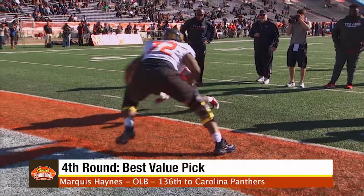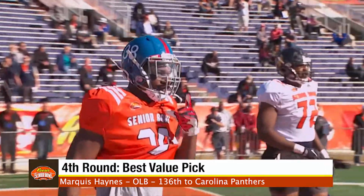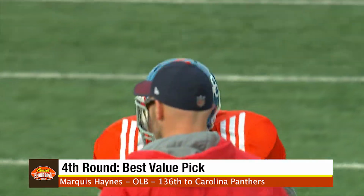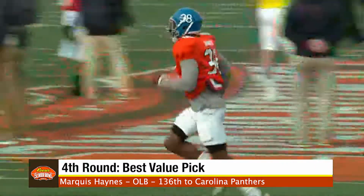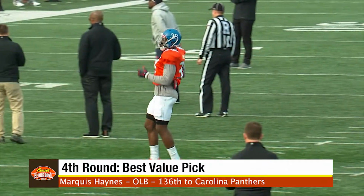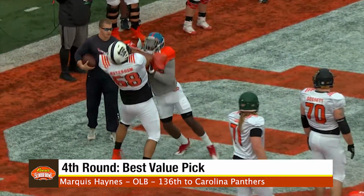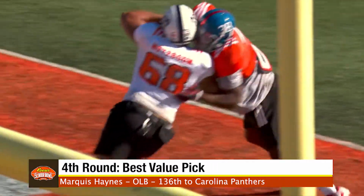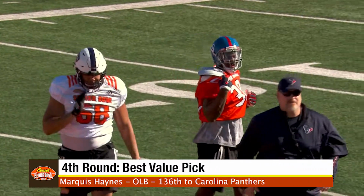All right, how about value pick? What was the best value? Well, again, let's go to the Carolina Panthers. They dive back into the bottom of the 4th round and get Marquis Haynes from Ole Miss. And Rob, I have to admit, I really like this player over the course of his career at Ole Miss. You know, we're doing the Bama radio work. He shows up as an end, a linebacker. He's over here, he's over there. And I think people struggle trying to figure out what position he would play, but in Carolina, he could be that situational pass rusher. I just think it's incredible value, incredible find here at the end of the 4th round.